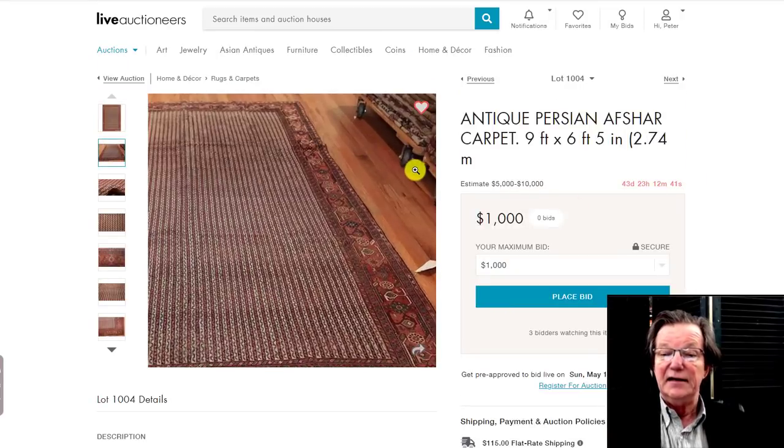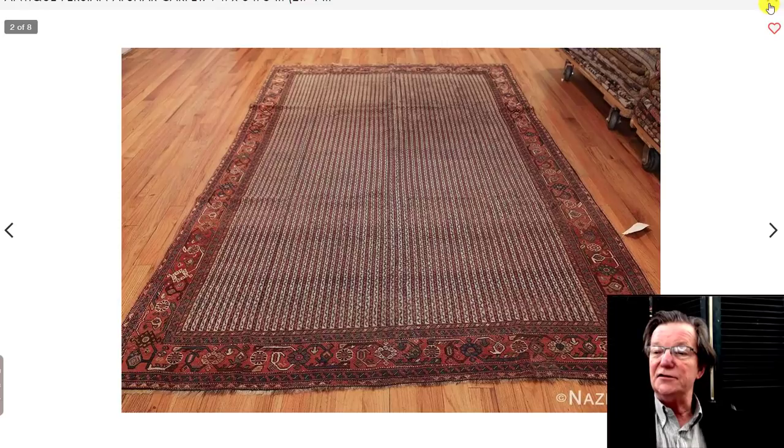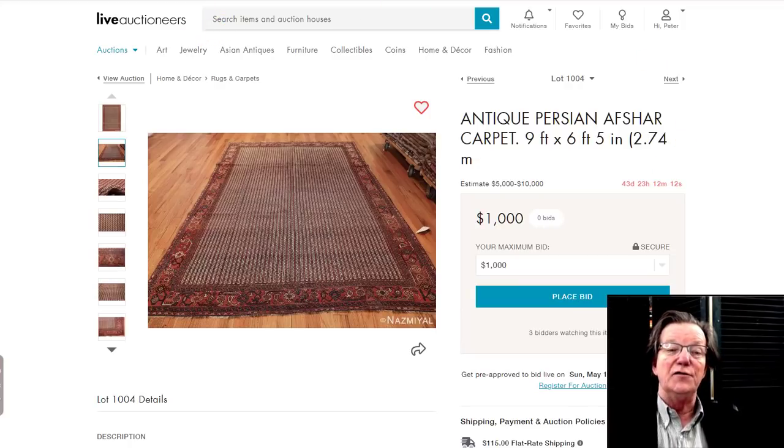And then next coming up, this is a sale that's coming up. This is at Nazmiyal again. Is this very nice Afshar rug with this S pattern bead lines down the middle. This is a room size rug, very nice color, very pleasing, ideal rug for the center of a room or something like that. It measures 6 by 9 feet. Beautiful carpet, has no bids, $5,000 to $10,000 estimate, opening bid of $1,000. And again, if you could pick this rug up for under $3,000 or $4,000, you got a heck of a nice deal on your hands. Beautiful carpet. I really love rugs and carpets, as you can tell. I've been a rug bum for 40 years.